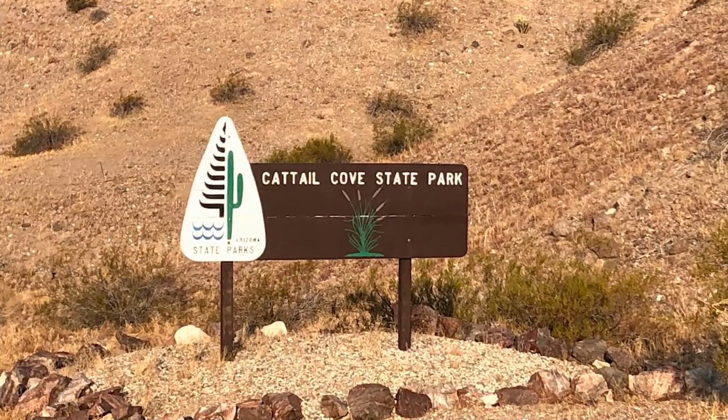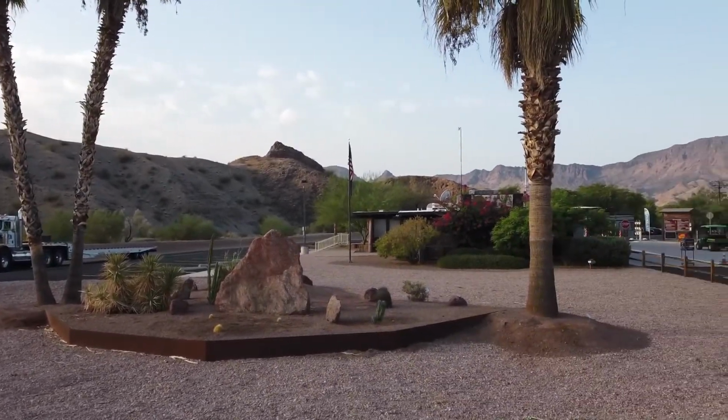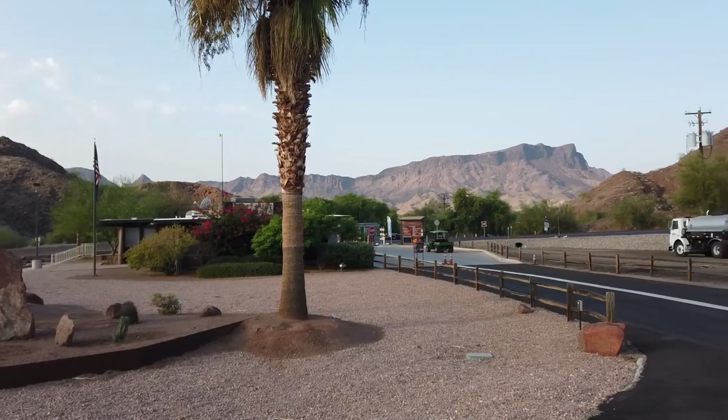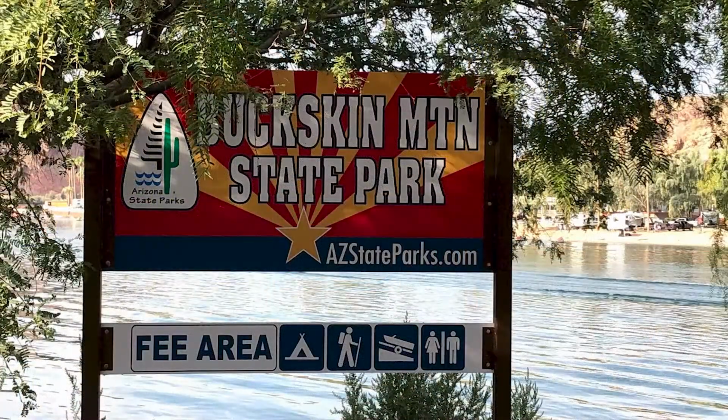Just a few miles south of town, there is a campground called Cattail Cove, and you can park your RVs there, and they also have a launch ramp that you can use if you get a day pass. If you go farther down the river towards Parker, you can launch at daily rates at River Island Resort, which is a state park. And then even farther down the river towards Parker is Buckskin State Park. Again, remember what I said about having a state park pass, and then you can launch at any of these state parks up and down the Colorado River. They all have websites, so be sure to check out their rates and daily availability.